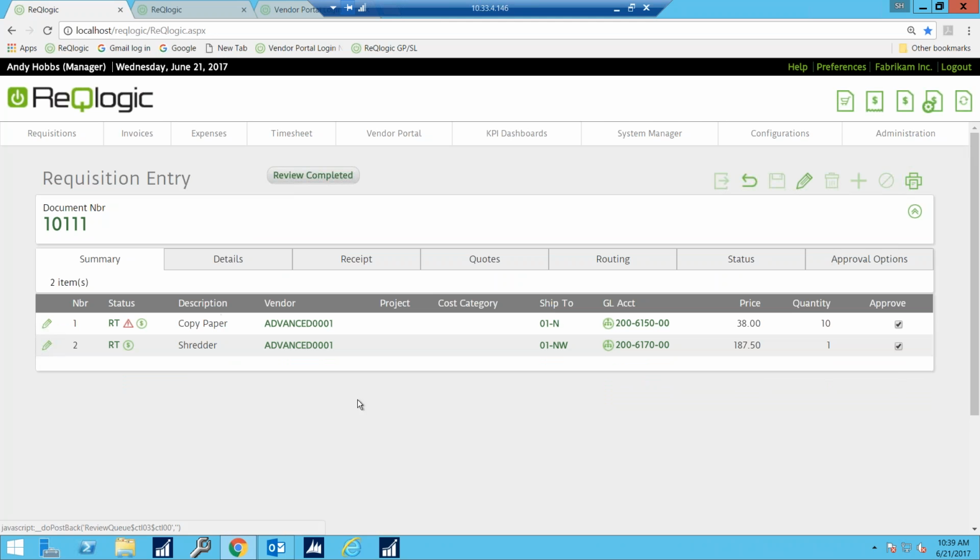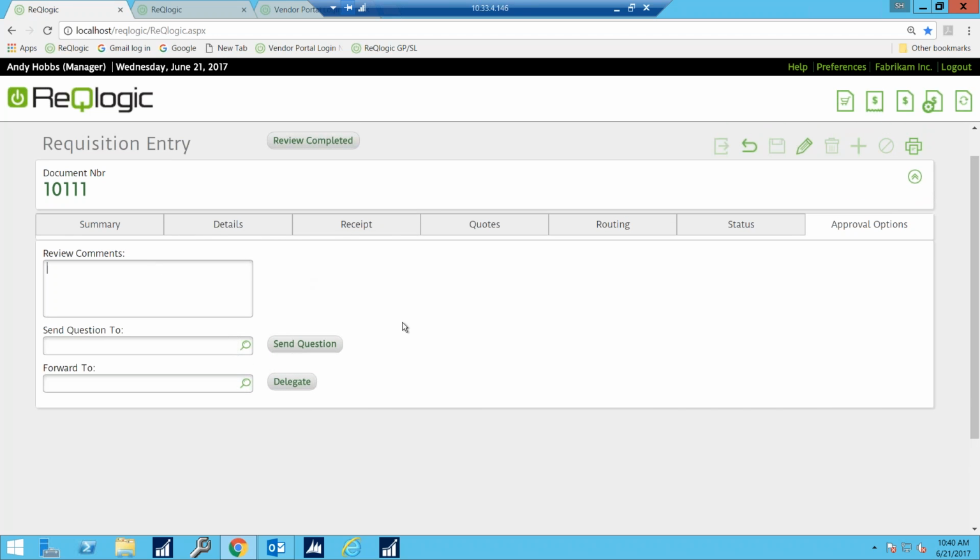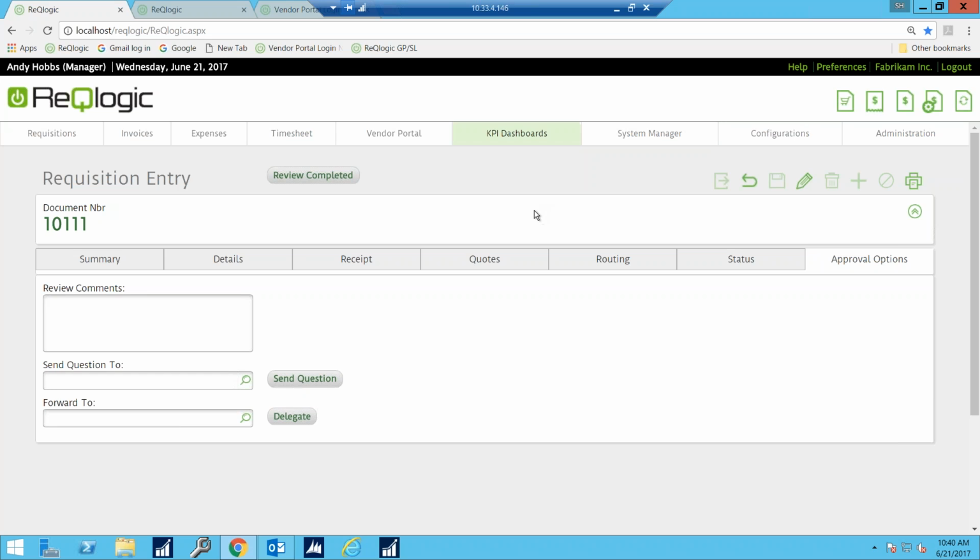And from within the product, you do have the capability to check or uncheck to approve or reject a line. Here's a little triangle that tells me, oh, this one is over budget. Talked about that previously. And I have an additional tab here called Approval Options. And I can type a comment, send a question to anyone in the system, and I talked about delegation when out of office. That's tied right here. I can delegate on the fly to any other user in the system, and I can also set my out of office to delegate to an alternate approver for a specific period of time. So those are some of the things.